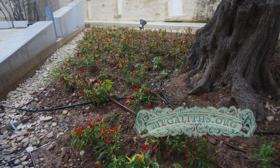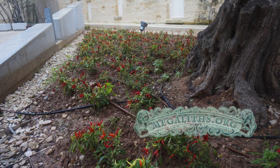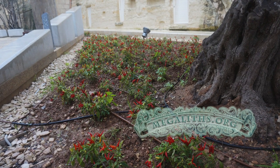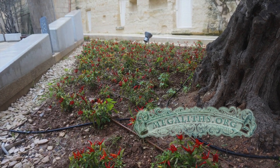And then inside the star forts, probably these were streets as well. Probably they are still covered with tracks below the modern gardens. But it's much more important to grow chilies there.